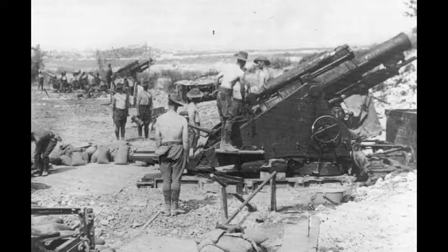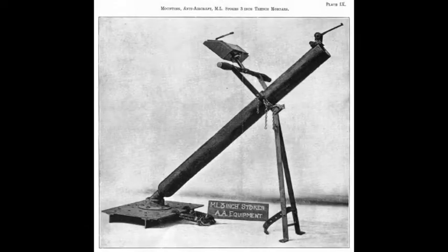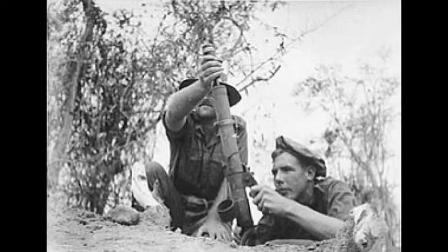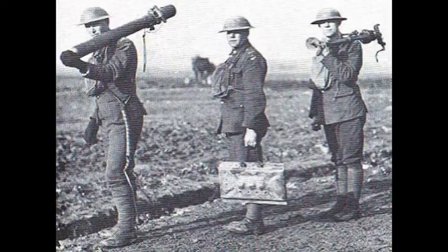The smaller caliber mortar was called the Strokes mortar, and the bigger mortar was called the 9.45-inch heavy mortar. First, the Strokes mortar. The Strokes mortar was used for high angles of fire, and it had a bore of 3.2 inches. The max range was 800 yards, and the British Army had 1,636 in service in the war.